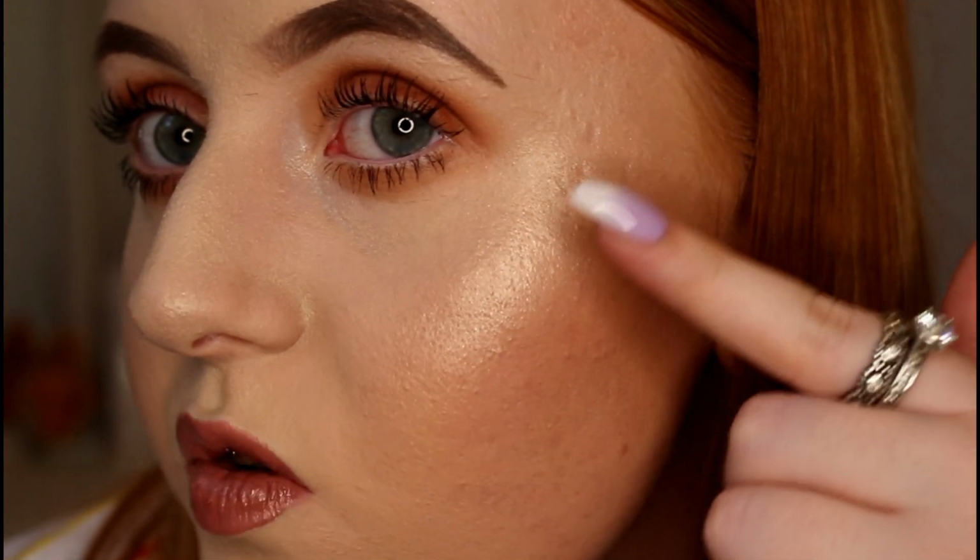So obviously, I do have some scarring and stuff from having acne, which I can't help, but my skin just looks so smooth. I've not been this impressed with a foundation in a long time. So yeah, those two get an A+ from me.